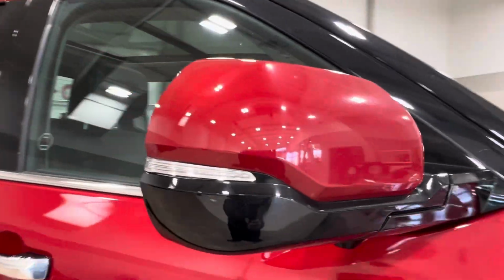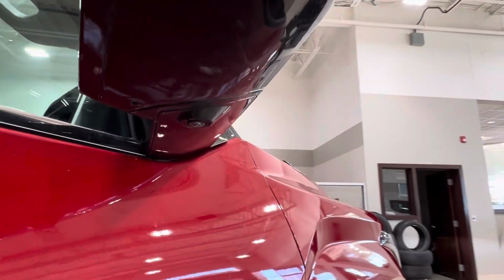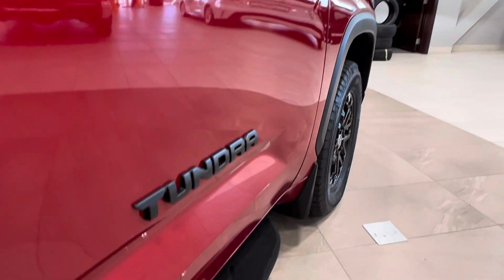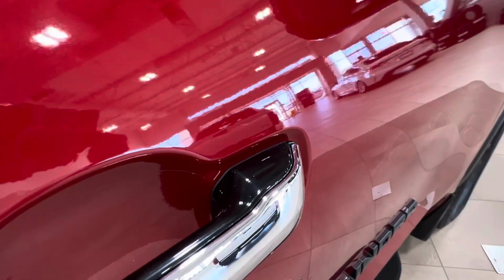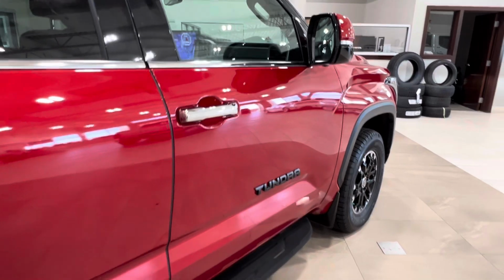Then, side mirrors include integrated turn signals, blind spot monitoring, and additional cameras underneath to contribute to the surround view camera effect. If you look at either one of your front doors, you'll find two things. One of them is your Tundra badge, and the other one is on the handle. You'll find this little dimple here. We'll talk about that guy a little bit more in depth when we get over to the driver's side.